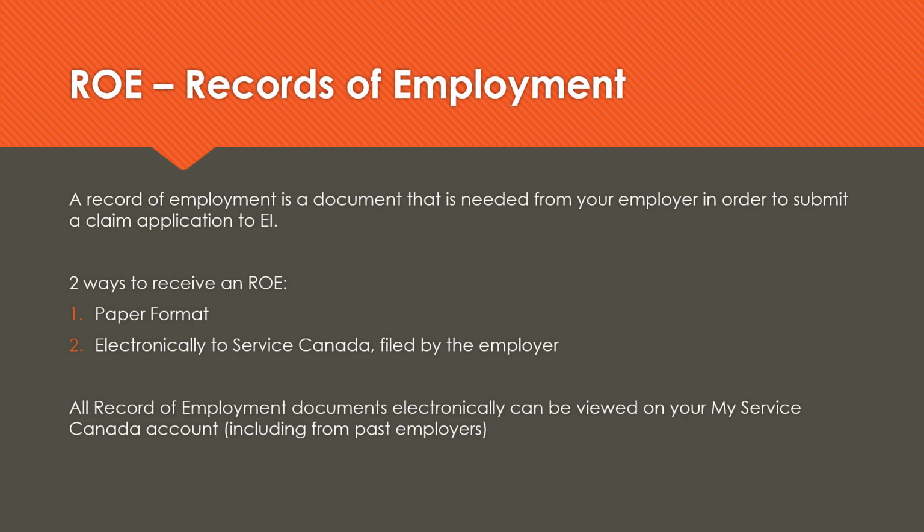Your ROE, or Record of Employment, is a document that is needed from your employer in order to submit a claim application to EI. Missing records of employment can delay processing your claim. There are two ways to receive an ROE. The first one is paper format.